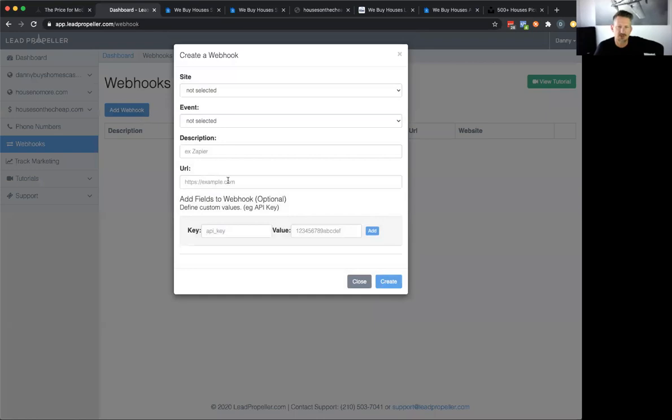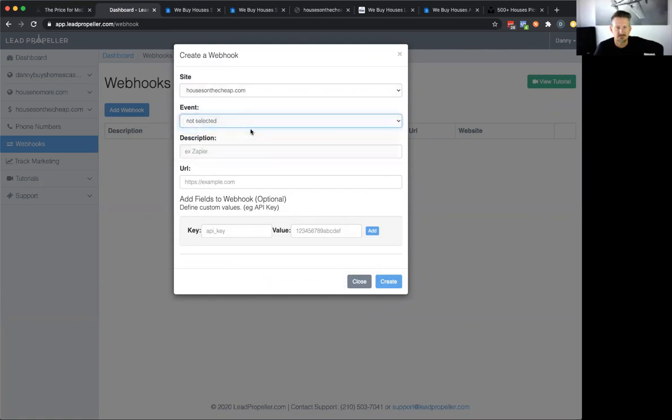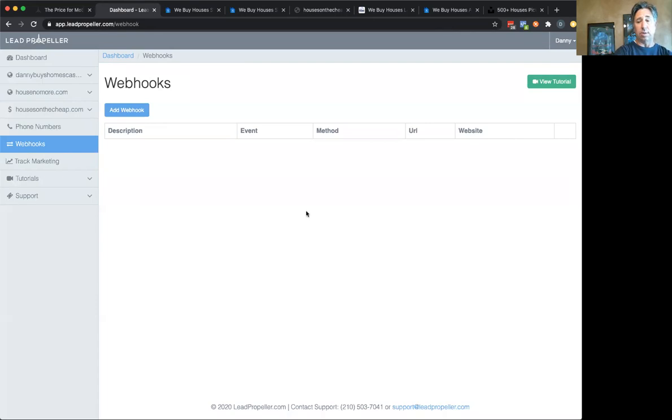You would just set up a webhook, so that Houses on the Cheap, which is my wholesale site, sends new wholesale investor form information, and then I can describe what this webhook is. So if I do this to Mailchimp, then I get the URL that's going to go from Mailchimp to send the information into. Does that make sense? Okay. And then is Mailchimp the only one that you're hooked up with, or are there others? No, that's any of them that allow you to send information into them, which all of them should. Whether that's Aweber, all the different ones. Yeah, I know Aweber does.